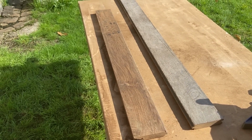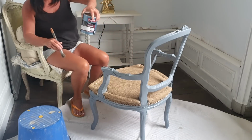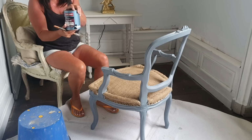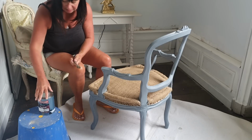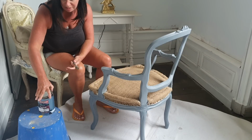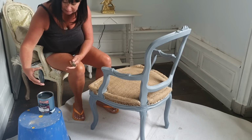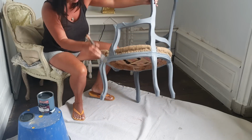Definitely wood porn. So back straight into work, and an easy afternoon's job is painting this chair with what I've got: the eggshell paint for the wood in anthracite grey, RAL number 7016. Let's start by getting the cobwebs off.